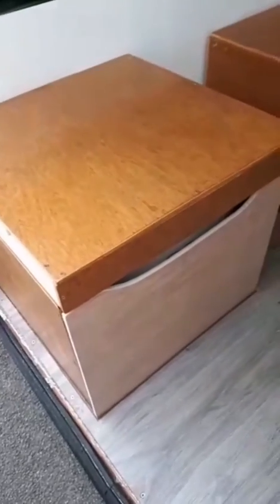So all I've got to do now is just varnish it. So I'm going to take the lid off again, take the front panel off and take it into the house and varnish it. And it should be tickety-boo. That's it for today, guys. Done the toilet box, just needs varnishing.